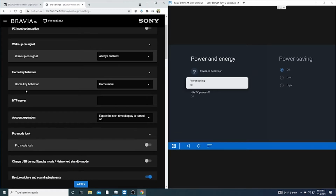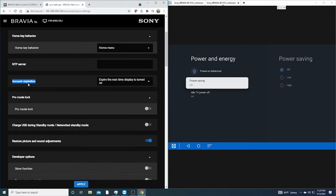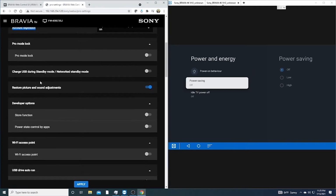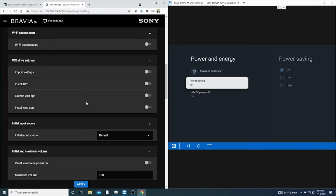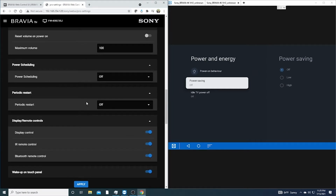Now let's scroll down and you'll see all of the different settings you have access to. I mean, the list goes on and on. Home key behavior, account expiration. Say if you have multiple users and you don't want them to have your account information, whether that be Google, Netflix, YouTube, what have you, every time the display powers on or off, it'll expire. We have a way to lock out this pro mode.